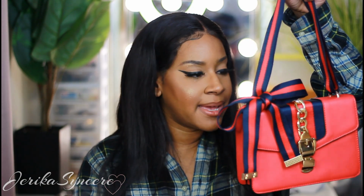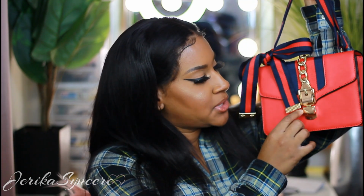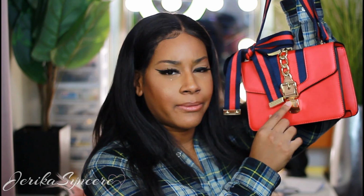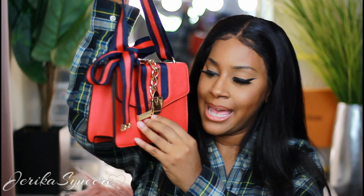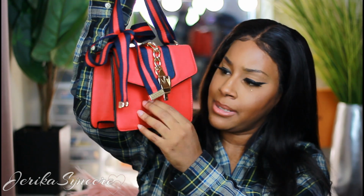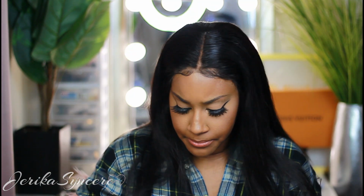So this is this bag. It's literally an exact dupe to the Gucci bag, except the Gucci bag has Gucci written on it. I think it's either right here or right here. That's literally the only difference. It comes in different sizes, but I just wanted this one. So it has a little clasp on the front. You just open it and it pops open, and this is how it looks. So it's just enough for you to carry your phone, your wallet, your keys.